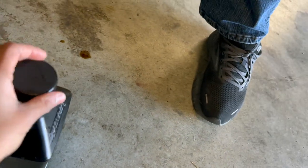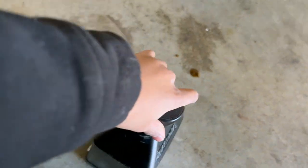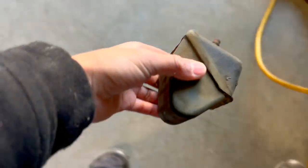Okay. Oh, yeah, we got to move it. You're right. That's the battery charger. It's not unchained. No, that's the battery charger. Remember, I got to charge up the golf cart.